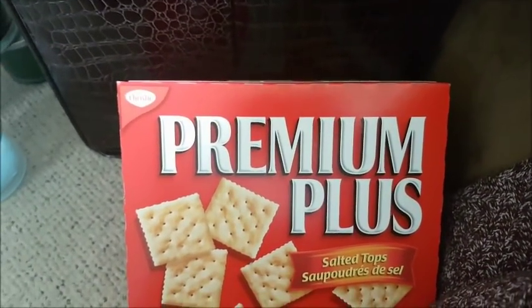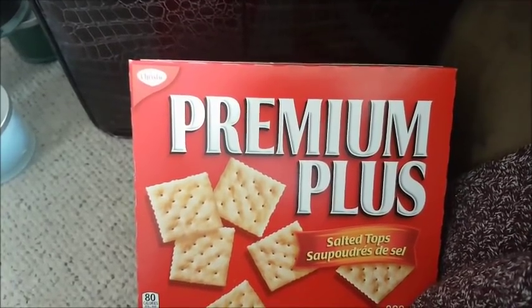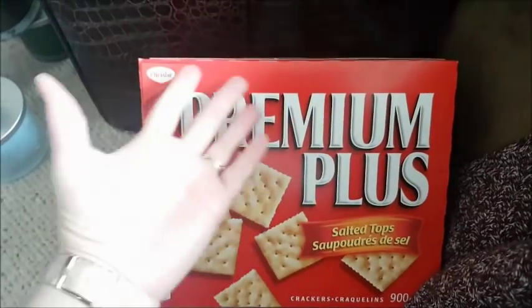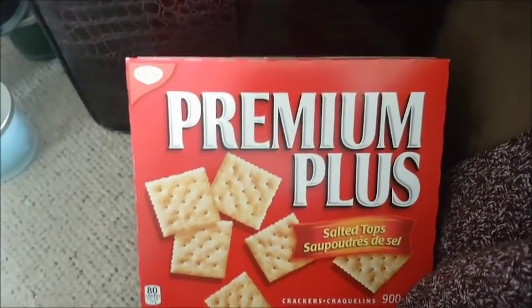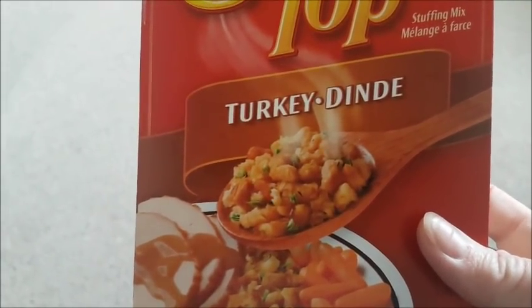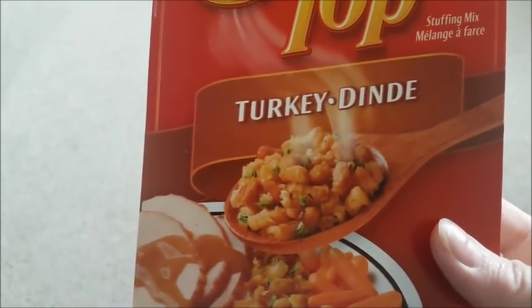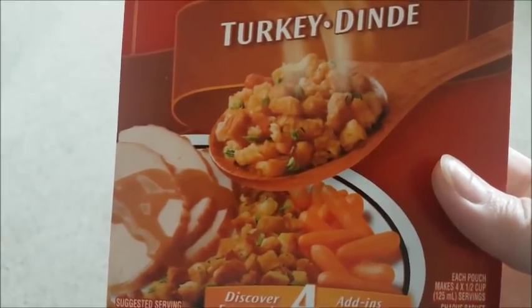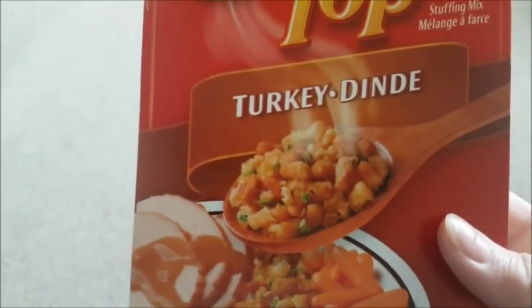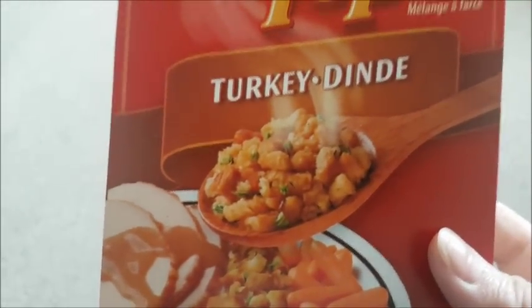And when I was a kid, we never had stovetop dressing, but now that I've discovered it, it's just dressing in a box by Stove Top. I should have some. Let me check. Yeah, so this stuff, the Stove Top turkey. I bought chicken before and I've tried the turkey, and our family tends to like the turkey one better than the chicken. So even if we're eating chicken, we still like the turkey one. But I think it's softer. I don't know what the difference is, but we like the turkey one.